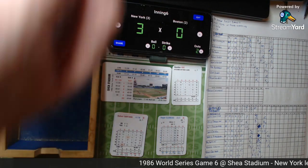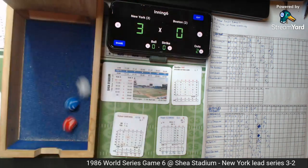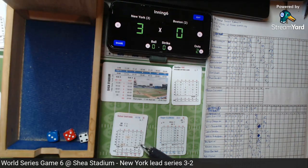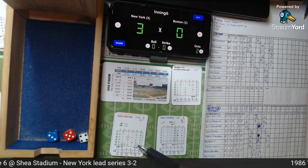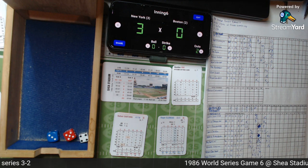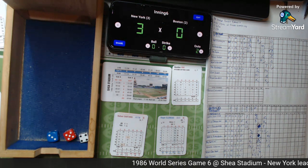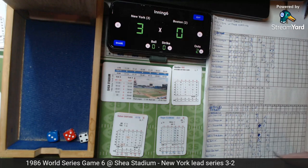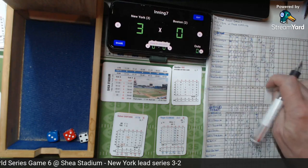Rafael Santana. 1 for 2 with a double. 5-4 is a 27. 5-3 is a 2. That's a 29 on a 5. And he's going to fly out to centre field, and Dave Henderson will take that comfortably, and that will end the 6th inning.